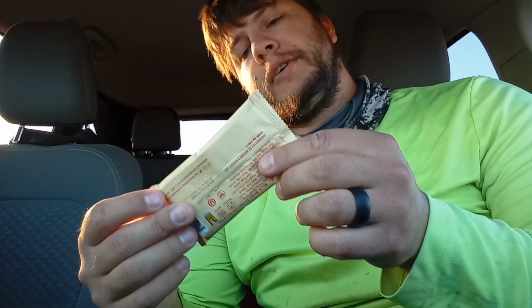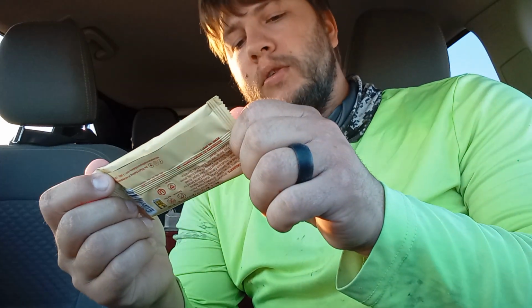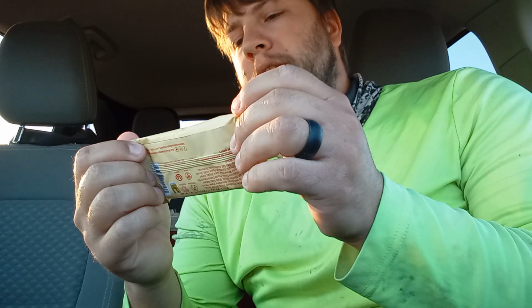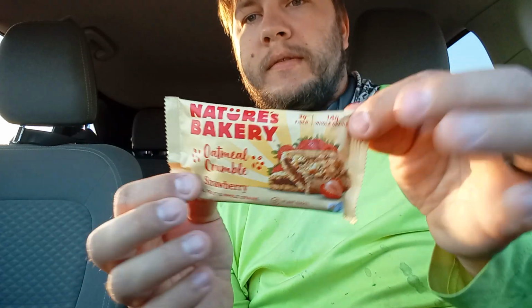Today we're going to be doing Nature's Bakery Oatmeal Crumble Strawberry. Real fruit and whole grains. 14 gram whole grains, 3 fiber. Right there. That's what we're doing.